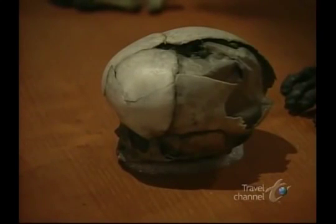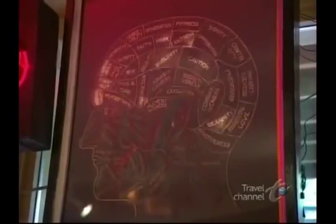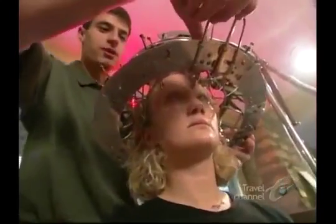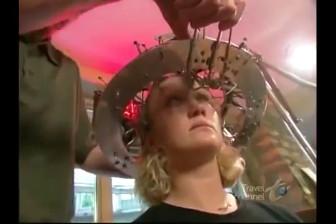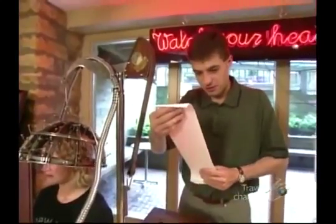Skulls were also of special interest in the 19th century because of the now defunct field of phrenology, the business of determining one's personality based on head shape. Phrenology machines, like this one, were designed to take a set of head measurements that could supposedly discern your personality type. Let's see what this says about you.